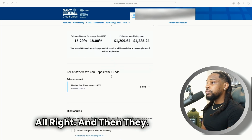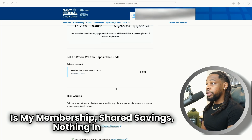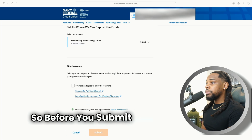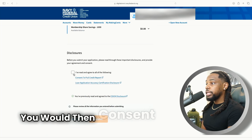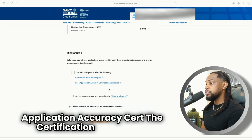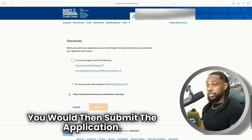All right. And then you want to tell them where you want to fund it. So if you have a savings account, this is my membership shared savings, nothing in there, so I'm just going to leave this account the way it is. And then you can put the disclosure information. Before you submit your application, please read through these important disclosures. You would then consent to, of course, the credit pool and then the loan application accuracy certification disclosure. And it says you previously read and agreed to the e-sign disclosure. You would then submit the application.